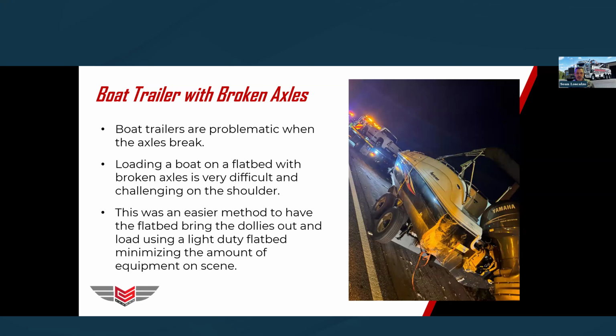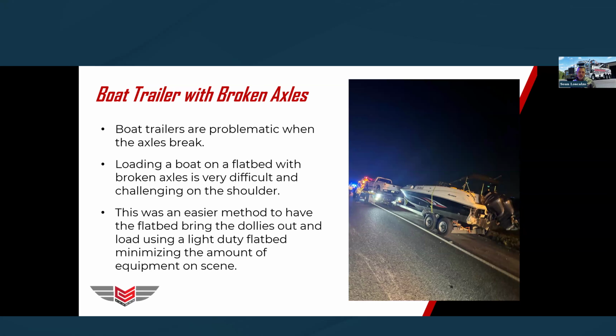We lifted the whole boat up, set it in the thing, and it's hooked up to a flatbed. Less equipment on scene. The flatbed was able to take the pickup. You can see it on the pickup. Next slide. And there it is, getting ready to roll away.